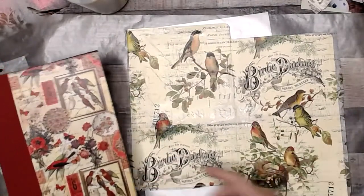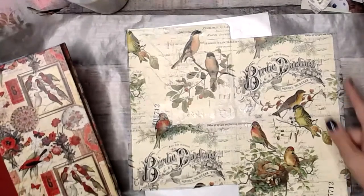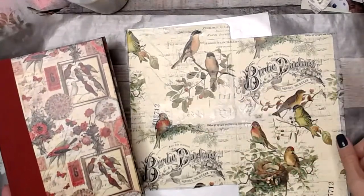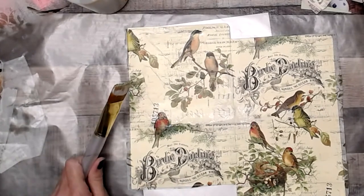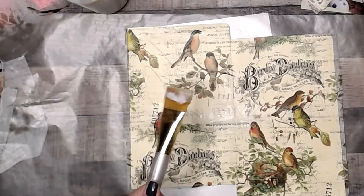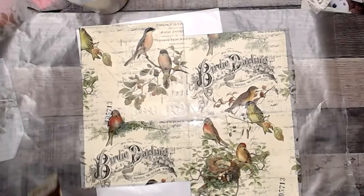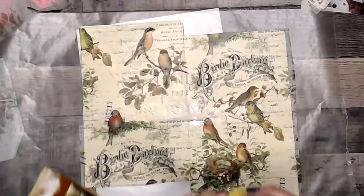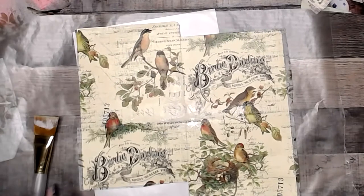Well, it does bring out just a little bit of red, but boy, if I did a burgundy zigzag stitch around that, Pam, just saying. So me and my brush are going to go to the kitchen and start dinner. There's the thing. I am a gluey mess.